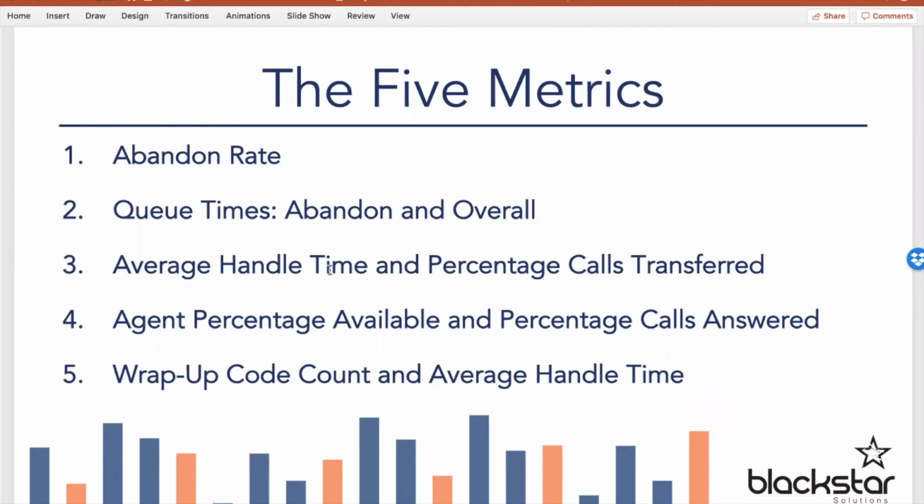Again, the number one thing to look for today, if possible, out of that is what agents have a low handle time and a high percentage of calls transferred. They're not spending a lot of time on the phone, and they're escalating a lot of calls.